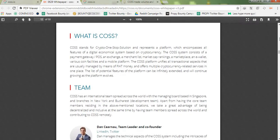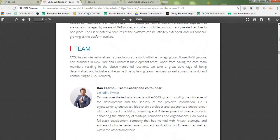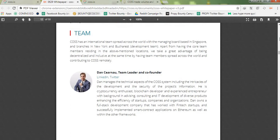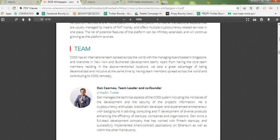So okay guys, let's look at some of their team members. The team. COSS has an international team spread across the world, with the managing board based in Singapore and branches in New York and. Okay guys, I'll be going through their team.